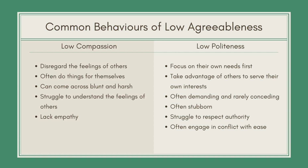Now, when you read those behaviors, you think, who would want to be a disagreeable person, right? I mean, it sounds horrible. It sounds like, gosh, if you're taking the test and you rank low in agreeableness, you think that you're an awful person, but you're not.